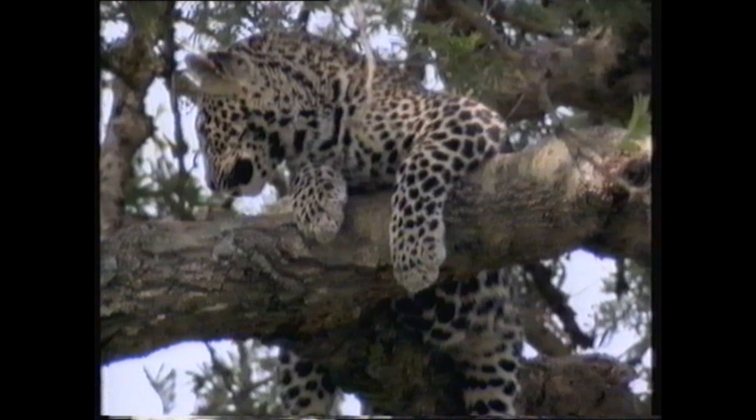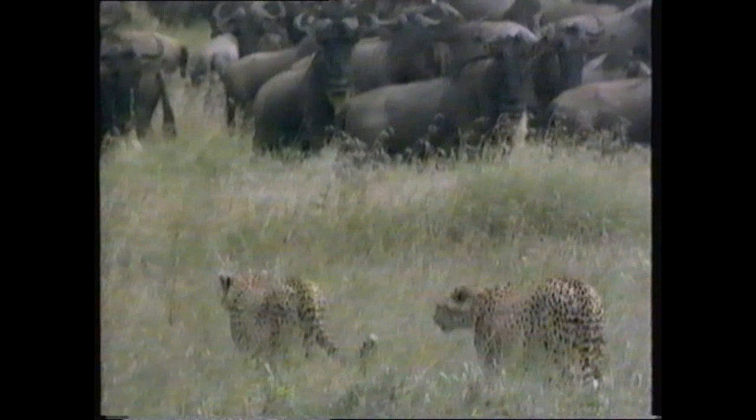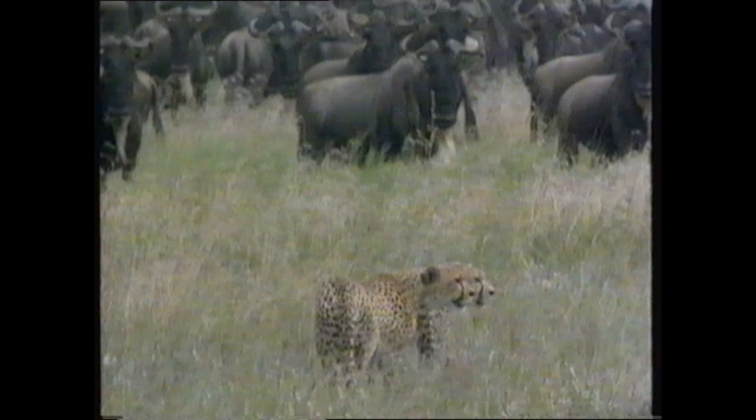At 18 months, young cheetahs set off on their own. Life is very difficult for them at first. Without their mother to kill for them, they can starve, even when surrounded by prey. To survive, they must take every opportunity to hunt, even when they're scared and puzzled by what's happening.